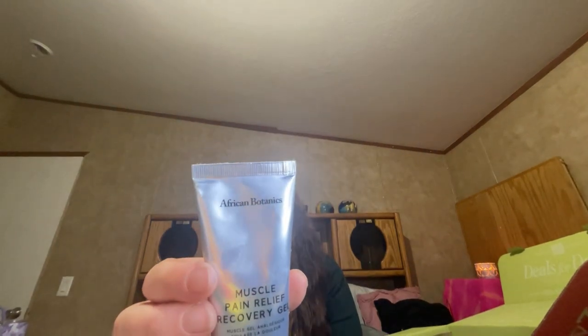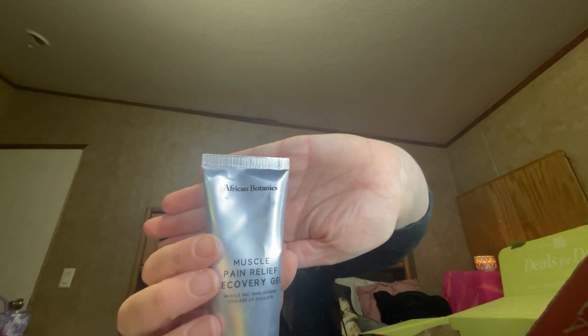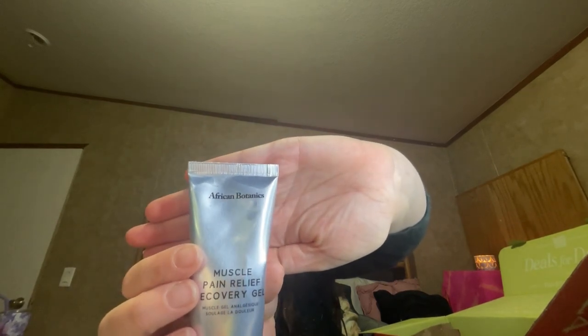And this is African Botanics Muscle Pain Relief Recovery Gel. And this is really little, but it says it's worth $65.